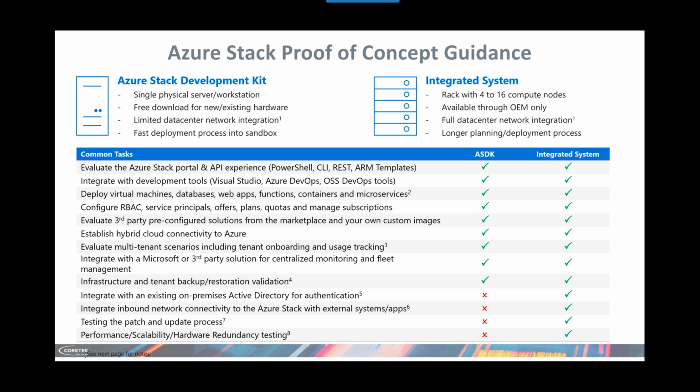Some quick proof of concept guides, as you can see from Azure Stack Development Kit versus the integrated system side. There's some do's and don'ts around what you can do with the ASDK and what you do from an integrated system perspective. There are some limitations around how you would interface with your DIY Azure Stack Development Kit and what you would lay into your full Azure Stack Hub environment. There's some limitations around Active Directory, as well as some external apps and access, patch process, performance and scalability, redundancy testing. So something to keep in mind as you might be evaluating with the SDK versus how customers from the enterprise are really building integrated systems.